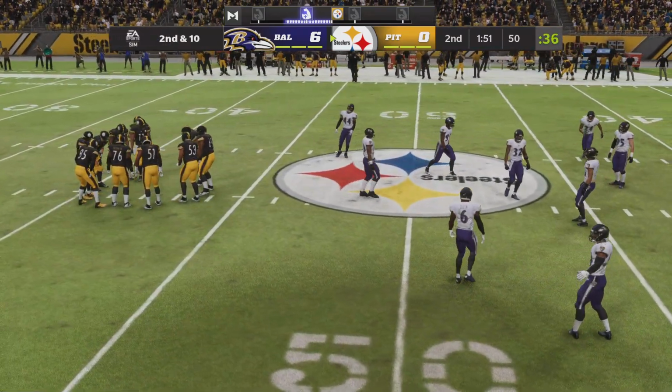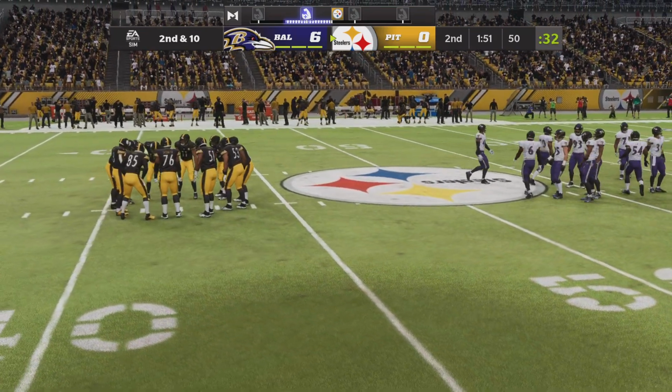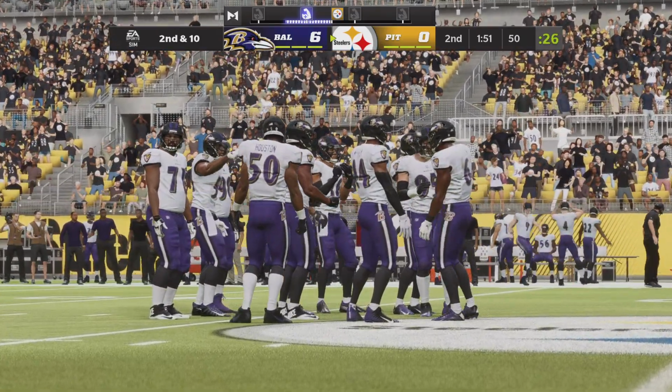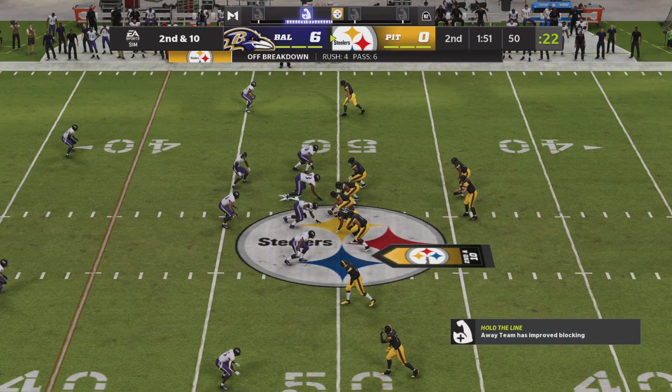Yes, we do. Throwing on first down, but this one winds up to be incomplete. Not only did he have a chance to scan the field there, it felt like he had a chance to scan it twice. The protection was that good. Unfortunately for him, the coverage downfield, equally good.